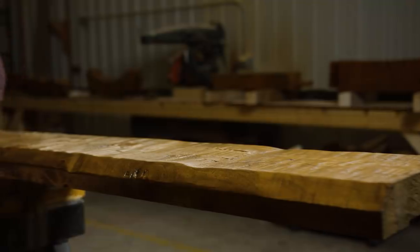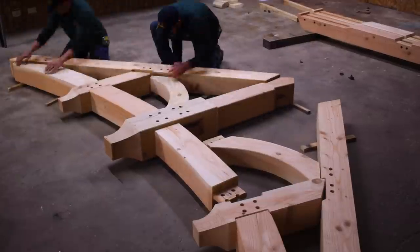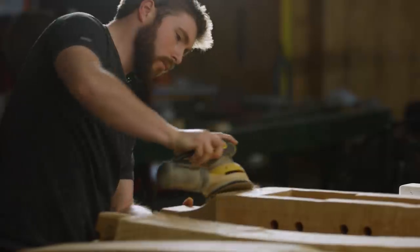Usually our customers order a complete turnkey home, including the staining, but I wanted to save some money, and that's why I'm doing it myself. All of Zach's custom timber trusses are completed and are now ready for sanding and staining.